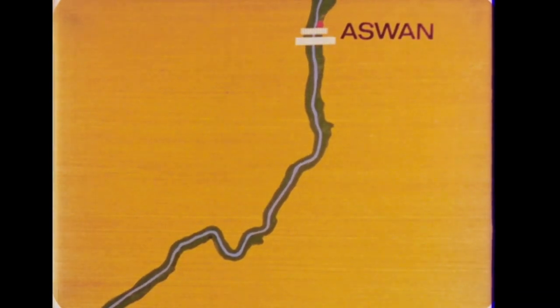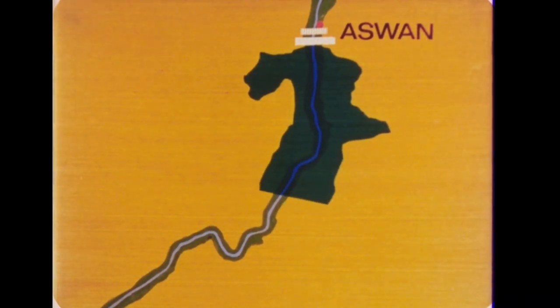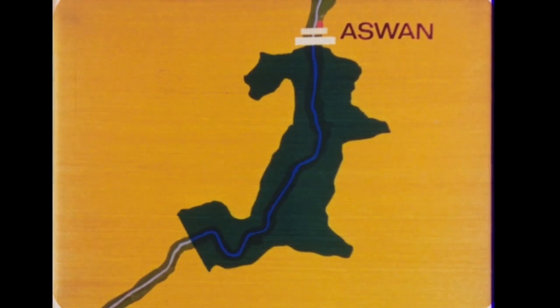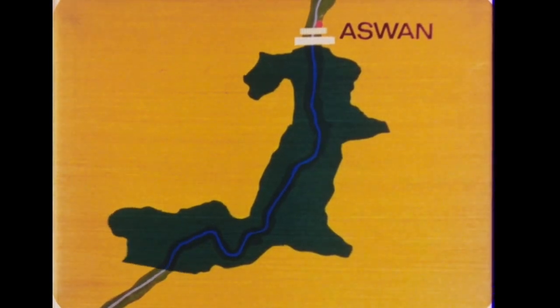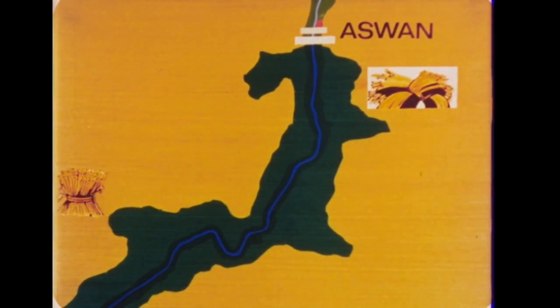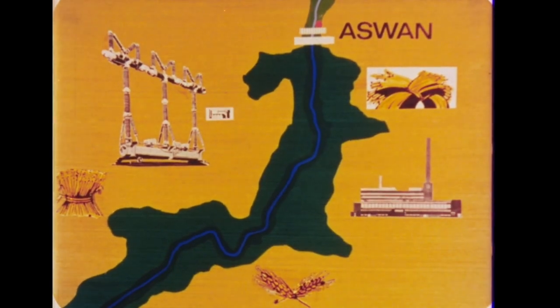The construction of the Sadd el Ali Dam meets a vital need of the people of the United Arab Republic. An enormous reservoir of the waters of the Nile will extend far south into the Sudan. It will be possible to irrigate much more land and greatly increase agricultural production. The vast new supply of electric power will help new industries to grow.